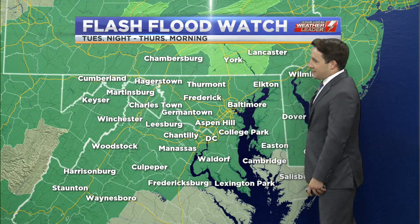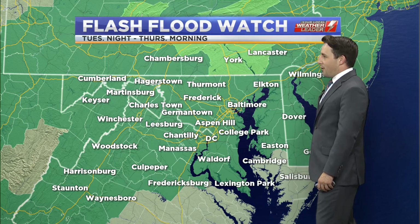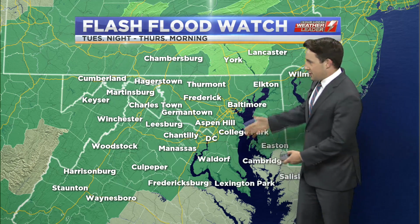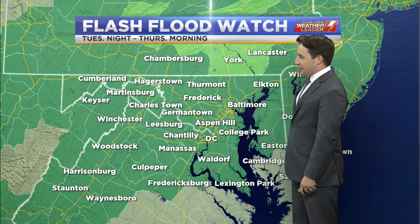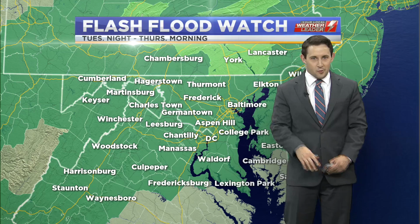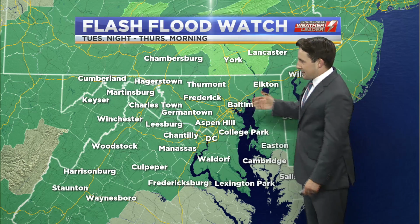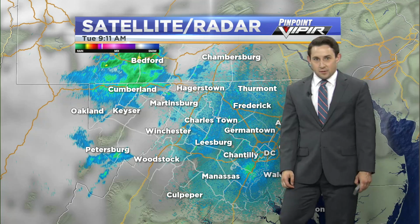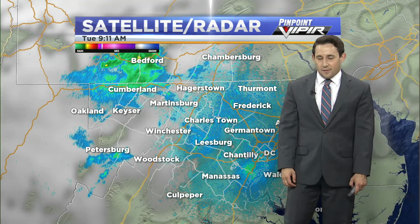Now, here we go. This is the mess we're going to be dealing with. We still have all of those watches out there, both flash flood and regular flood watches in effect from tonight going into Thursday morning. It begins and ends at various times depending on your exact location, but nonetheless, yes, we have quite a lot of things to watch out for as we roll along here, including that flood risk.